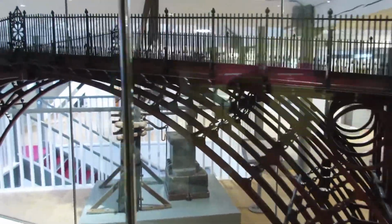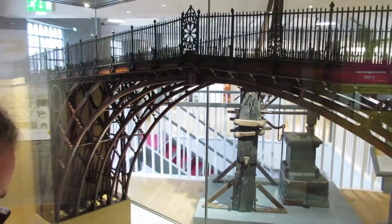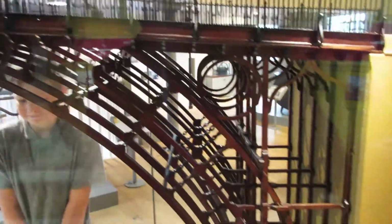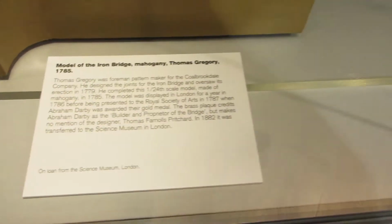And this is a model of the world famous Iron Bridge, half an inch to a foot. So this part of the actual exhibition is about the industry of iron, what it created, what it helped create. Really, really good stuff. I'm enjoying this day actually.